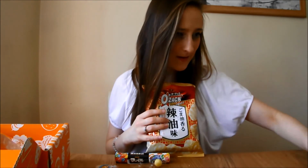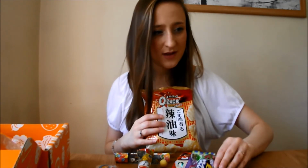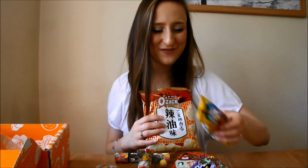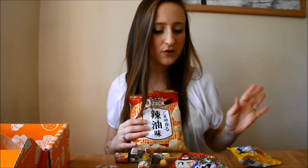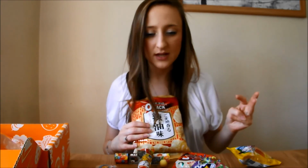I'm not doing well here. The chewing gum that I swallowed. This was my stash from, you've got my cake. This is a bit of my little stash. Like I said, I only got a small box. I could get a bigger one if I choose to later on in life.